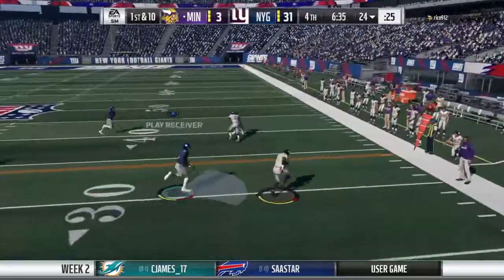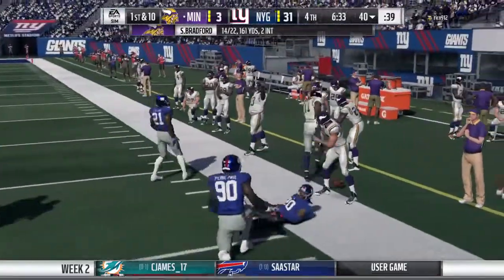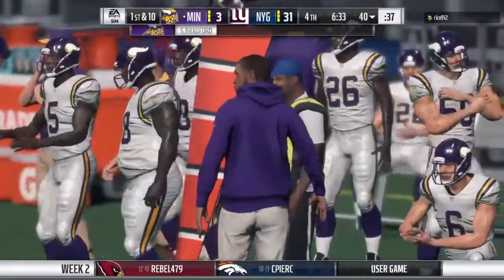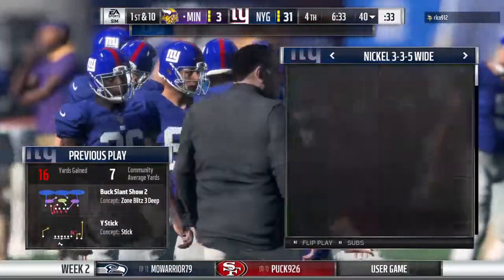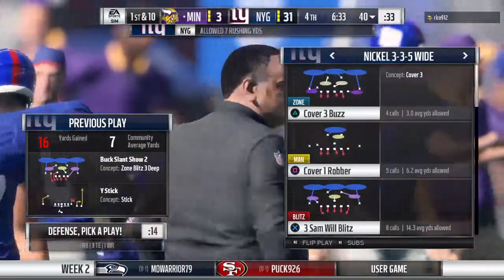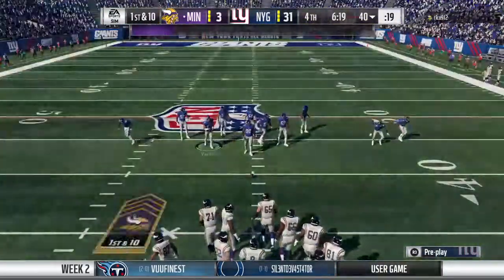To throw is Bradford. Caught on the right side by Treadwell. That one good for 16, and the drive will continue. Of course, the catch was nice, but how about what happened after? Able to stay on his feet and gain all that additional yardage. So many of these slot guys, I think, have running back in their background.